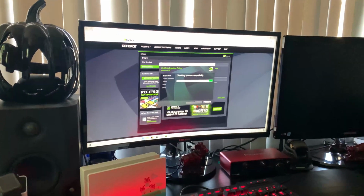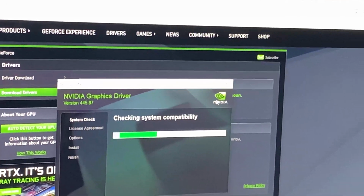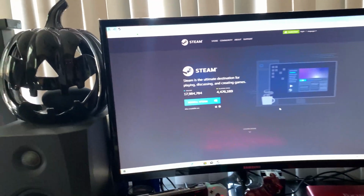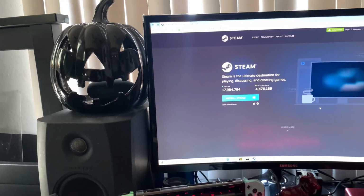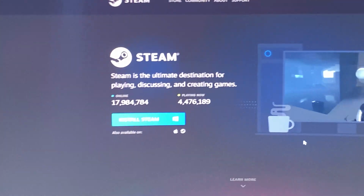Just a quick update, I'm currently installing the graphics card driver, and it's not taking too long, so I'm pretty excited. It's all coming together, and also my smoothie is done. It was really good. Make acai smoothies, they'll change your life. Alright, so I downloaded all the drivers. Literally took like an hour. And now I am installing Steam.